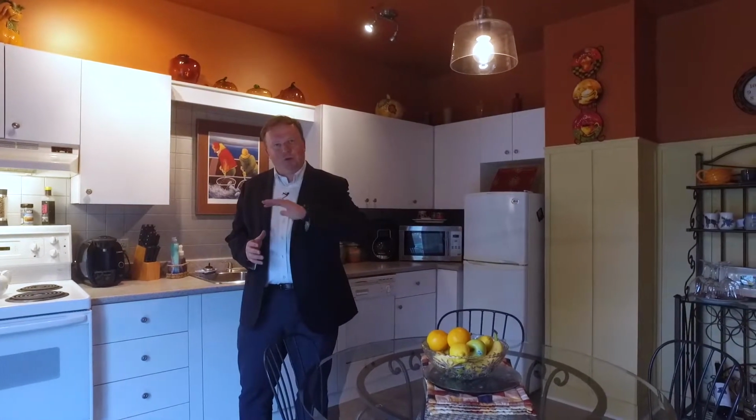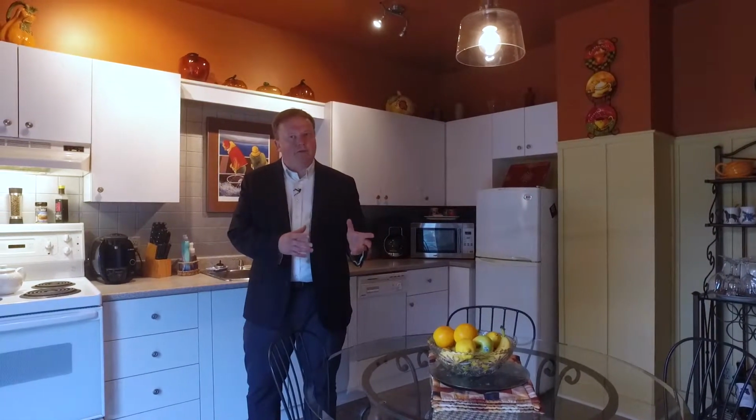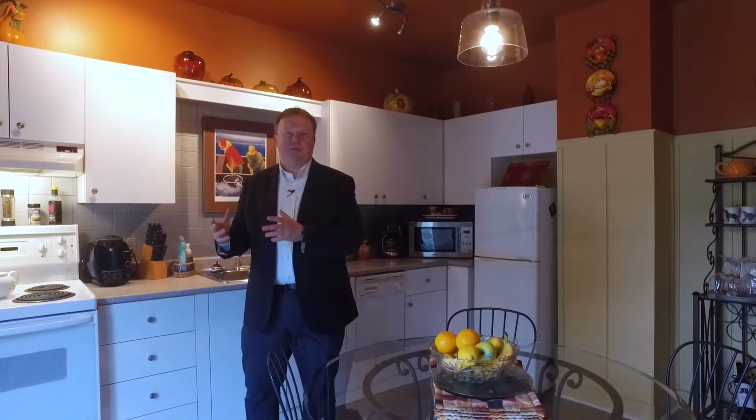Upstairs won't disappoint you. We have two really nicely proportioned bedrooms. They're at least 11 by 13. They have that original pine floor that exudes character, nice trim work, modern paint, modern windows as well. We have a third room that's smaller, probably ideal as an office or as a walk-in closet. And then, of course, we have a four-piece bath that services the upper level.